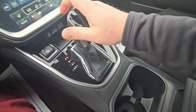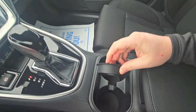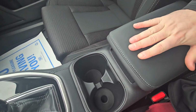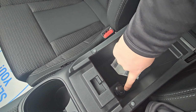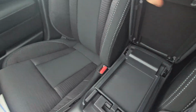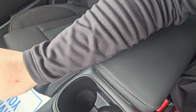Super deep cup holders, and we have a drink raiser. So great if you have medium or small drinks. Brings it up to a level where you're not just grabbing the lid, which is nice. Got a nice soft touch armrest. VIN sticker in there. We've got a 12-volt power point, and we do also have, if it wants to open for me, a change tray / card holder, and it is rubberized to reduce noise.